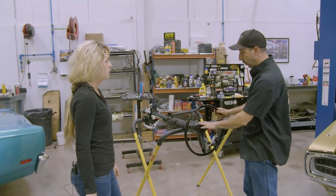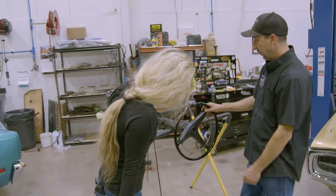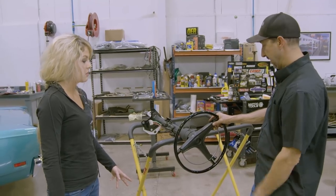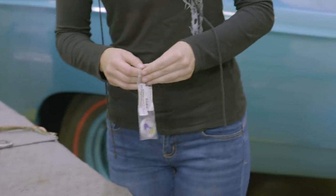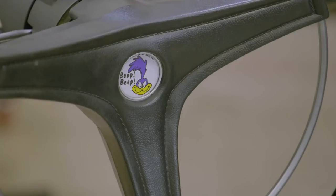So we got our horn button on there. So that's how that operates. You can kind of see how that wiggles around and operates our horn. So now the best part of the whole deal is putting that little Road Runner medallion in there. So, are we ready for that yet? Yeah, we're ready for it. So if you want to grab it, that can go in there. And there's a little notch in there, so it only goes in one way. Once that goes in there, you just got to push the whole thing in a circular motion. There you go. All right.